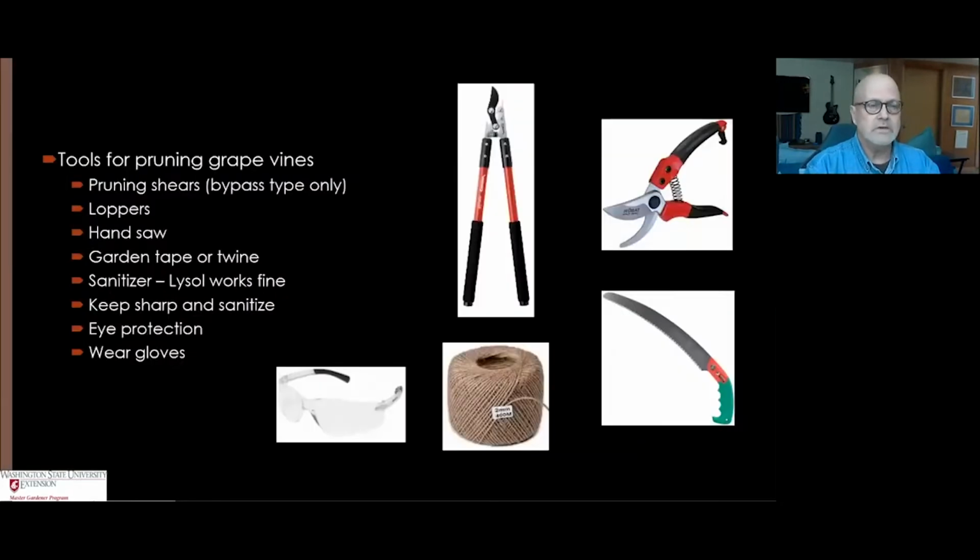For pruning, you're not going to need a lot of tools. It's pretty simple, especially in the second year when you get things under control. But they are vigorous growers. Your pruning should not take more than 15 to 20 minutes per plant. When you're talking about commercial growing, that's a different story. They actually use machines for part of it. For the harvest, they use machines for some of the leaf thinning that they do, just to mechanize the process and make it fast. But for you, you're going to need the pruning shears, the bypass type only, okay?